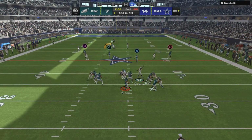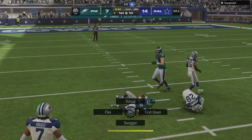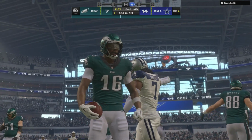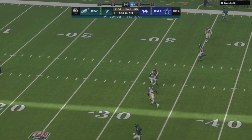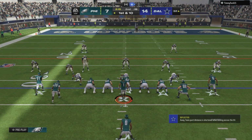Throwing is Hurts. Again, that's Watkins. And he takes this one down almost all the way to the 30. He got 29 yards that time. A great job pulling that one in from a guy, as we know, who can really blaze. He's got a lot of speed.